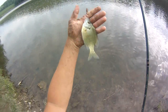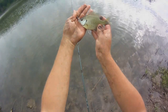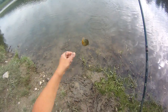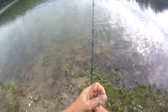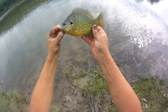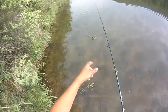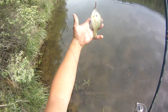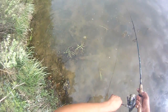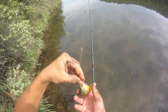Little one off the bed right in front of me. Tiny female. There we go. Pumpkinseed. Awesome. One from down there about 20 feet, right on shore bedding. Tiny little pumpkinseed. I'm going to start moving. These are all tiny guys, the ones that aren't shy.